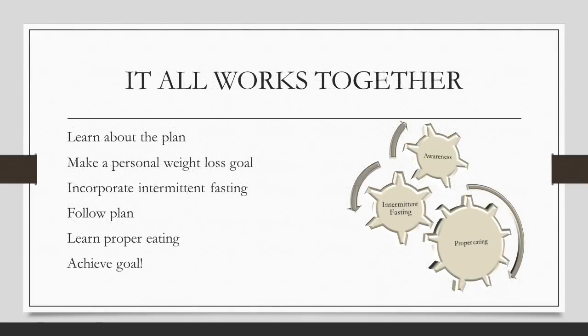So it all really works together, becoming aware about the need to lose weight and the health benefits it's going to have on you, learning about the plan, making a personal weight loss goal, incorporating intermittent fasting, then following the plan so that you learn proper eating and develop healthy habits, and then you're going to achieve your goal.